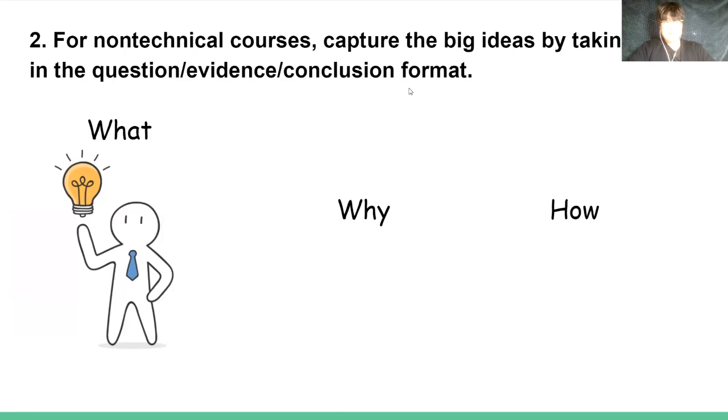And second, Carnuper says, identify the big idea. The reason is professors require you to explain the big ideas, contrast them, and re-evaluate them in the light of new evidence. Then how can you do that? He says, capture big ideas by using the question, evidence, conclusion.